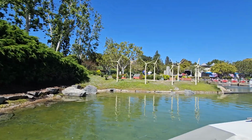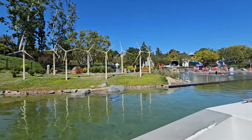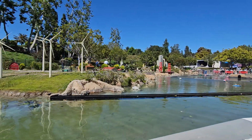We're entering into Miniland, USA, where we have many cities like New York, San Francisco, New Orleans, Las Vegas, Washington, D.C., Los Angeles, and now San Diego. We have other attractions like the Golden Gate Bridge, the Brooklyn Bridge, the Manhattan Bridge, World Trade Center 1, the Empire State Building, and a Statue of Liberty.